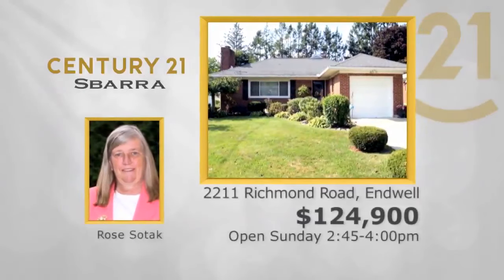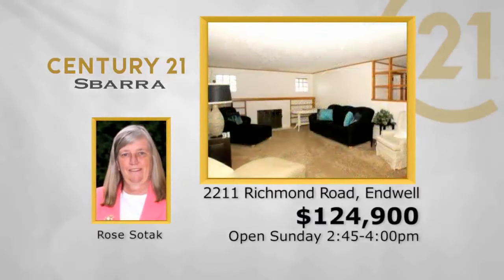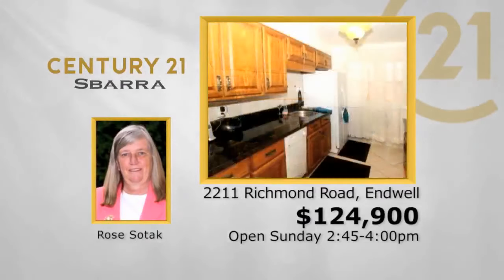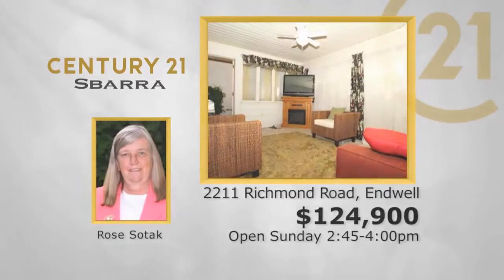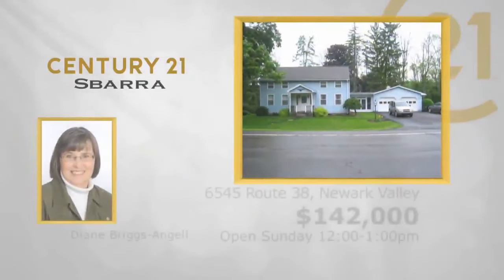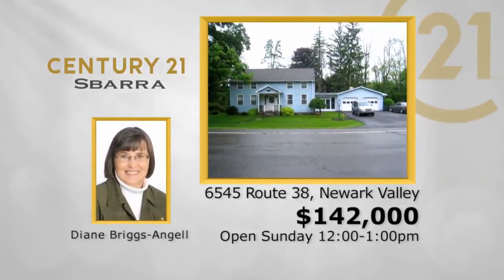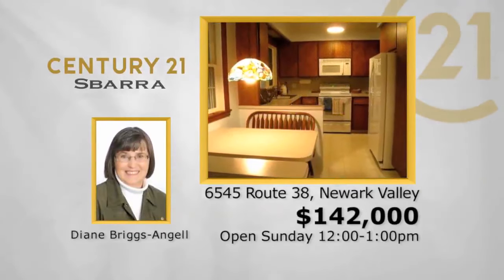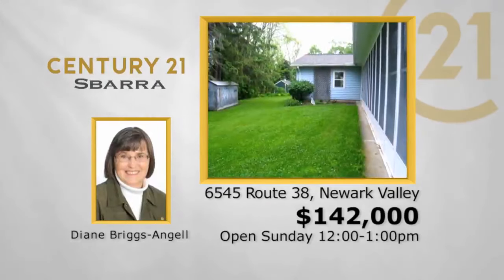2211 Richmond Road in Endwell, a two-bedroom, two-bath, one-car garage ranch, $124,900. Join us on Sunday from 2:45 to 4 with Rose Sotak. 6545 Route 38 in Newark Valley, a four-bedroom, one-and-a-half-bath, two-car garage, two-story, $142,000. Visit us on Sunday from noon to 1 with Diane Briggs Angel.